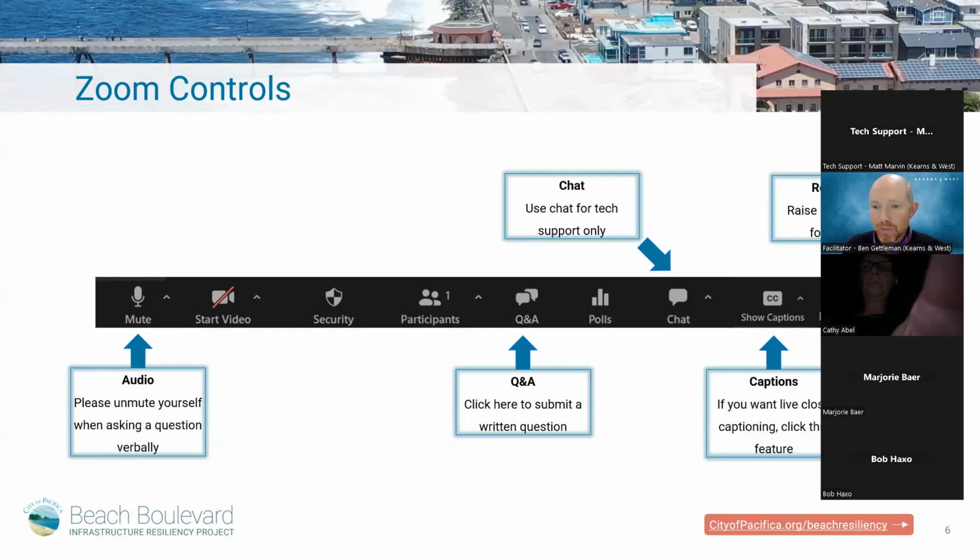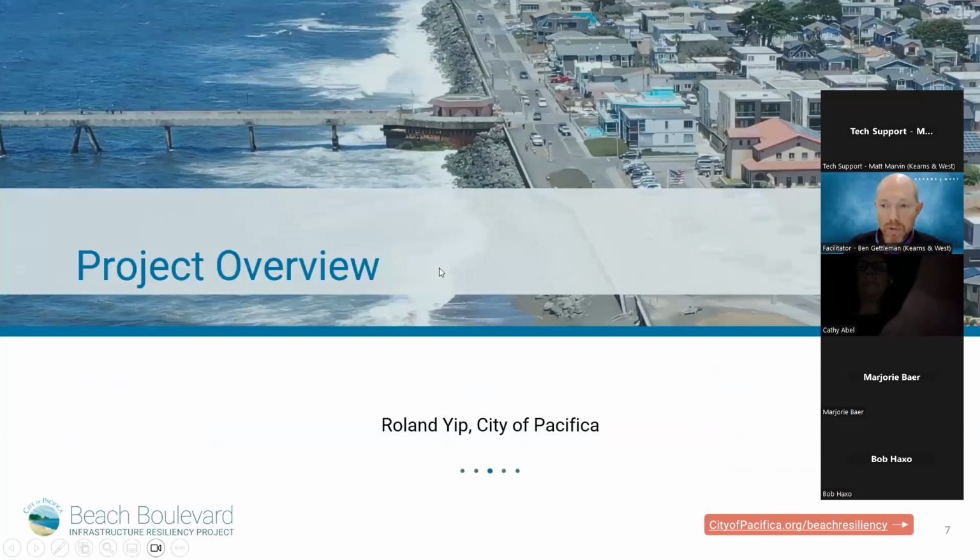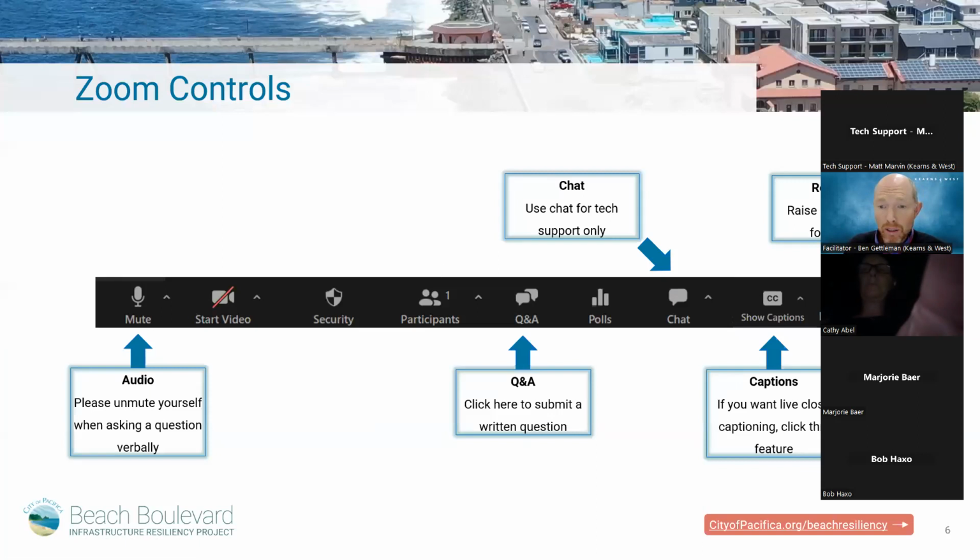Just a couple quick housekeeping items. This meeting is being recorded, and the recording is going to be available on the project website. The presentation will also be available on the project website. And then finally, Kearns and West is developing a summary of this meeting, and that'll be available as well. So lots of different ways to get the content and have a summary of what was discussed.